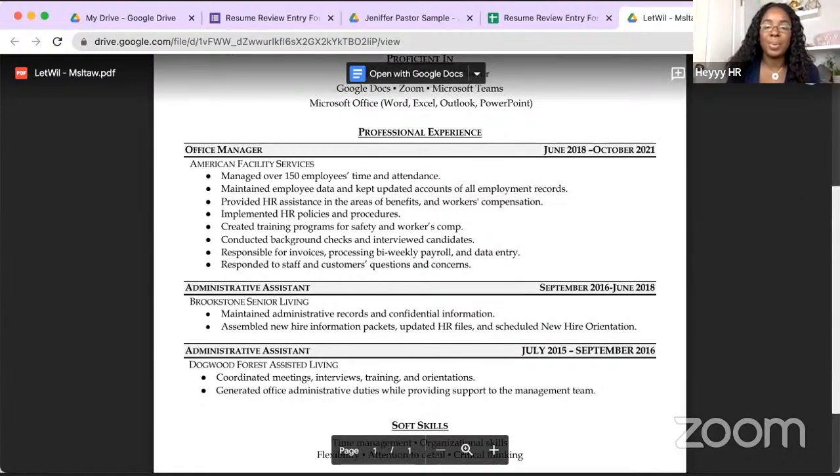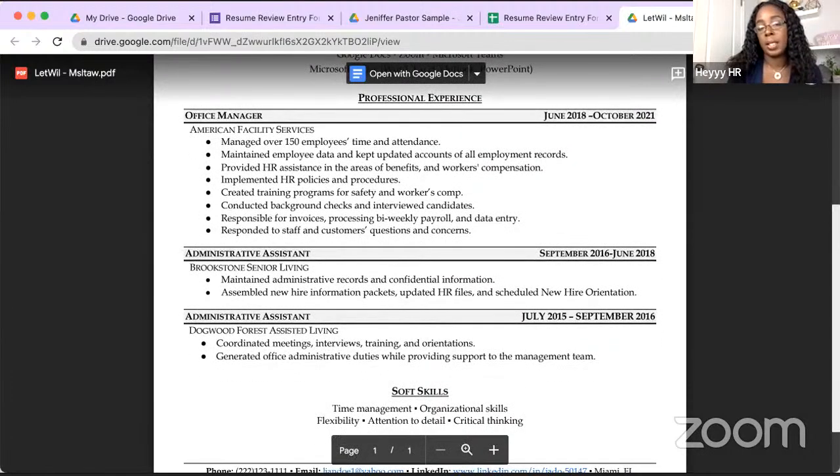And managed over 150 employees. That's what I'm talking about. Put some numbers in there. Okay, now go back to my last live when I did the resume reviews, and I need you to get away from these: maintain, responsible for, assembled, coordinated, generated. Get some stronger words in there, right? Because those words are going to show that, hey, I'm a powerful professional. I might not have the experience you're looking for today, but I can really, really have it.